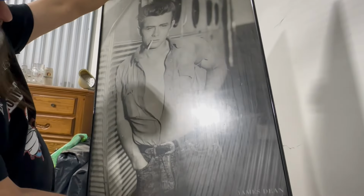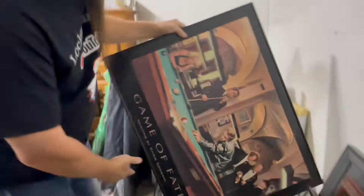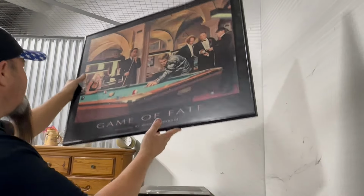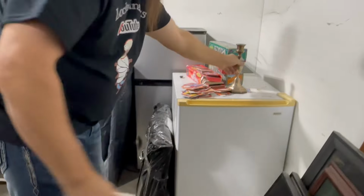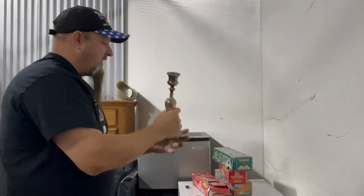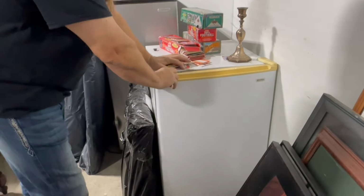James Dean. Everybody loves James Dean. All right. We got a Marilyn Monroe and James Dean looks like playing poker. Painting the casino. Now, this is just a picture, and it's kind of scratched up. I don't think that's going to be anything special. All right, here we go. Is it silver? Silver plated, not silver, silver plated. Do we do it? Are you ready? Oh my God, this roll, that is full of food and it's moldy.